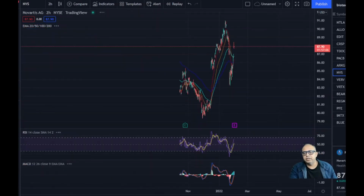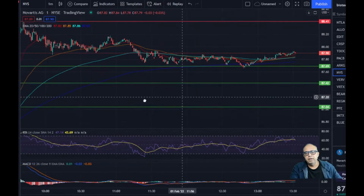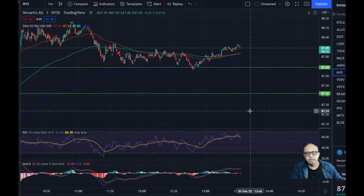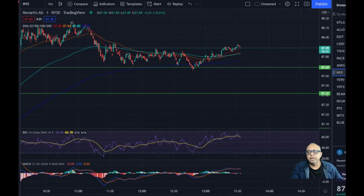Let's look at Novartis, which is up 1.14%, and if I go back into a one-day view, I can see that we are above support, which is at 87.69, and our MACD is flat, and momentum is sort of breaking down. So I'm expecting Novartis to end the day positively, but not as high as 98 cents.